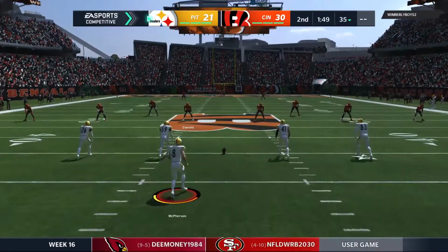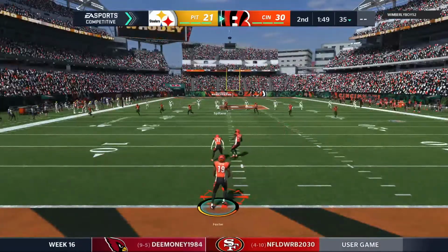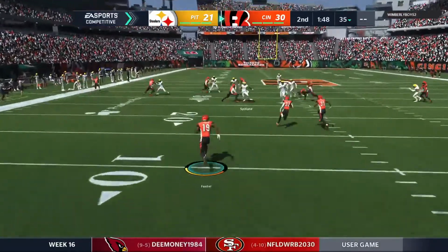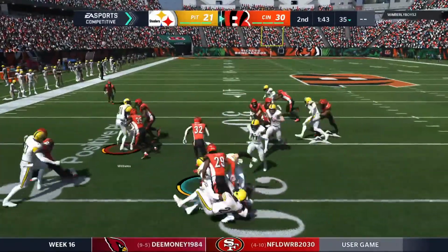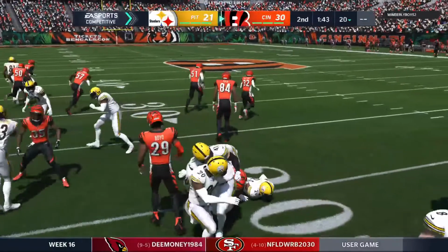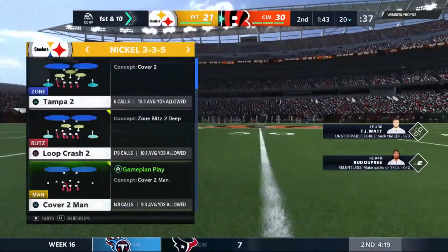So the lead is now dwindled to 9 as the kick here is away. Taking it about the 1. And he will make it to the 20-yard line and no further. 10 at their own 20-yard line.